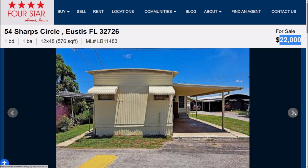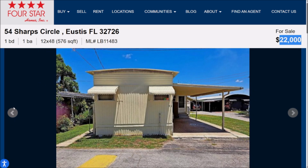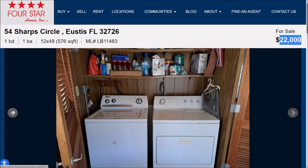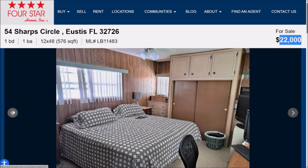You know, a couple more shots from... Okay, it's good for this price. For 22 grand, yeah. I mean, again, we're not talking about $60,000 or $70,000. And plus metal roof. Yeah, and a metal roof is a big plus on this, okay?